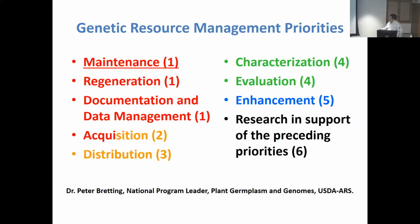Next is acquisition, either through exploration or exchange of material from other countries or within the US. The third priority is distribution of the material to all the stakeholders, including the general public and researchers, which I will talk about a little more. The next priority is characterization and evaluation of all the accessions in the collection. Next is enhancement. What that means is making crosses and advancing the generation, so you can have new traits or disease resistance in the advanced material that can be used by breeders. And finally, carrying out research in support of all the preceding priorities.